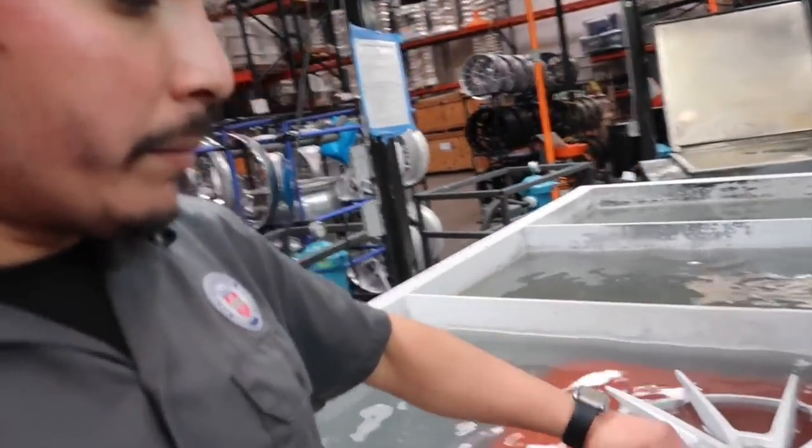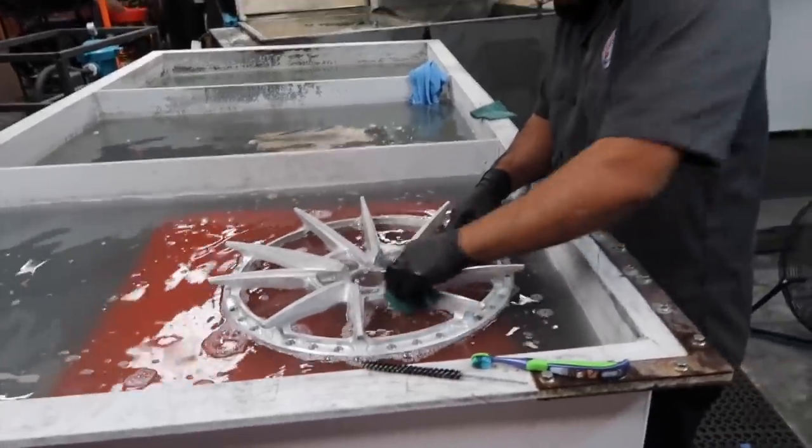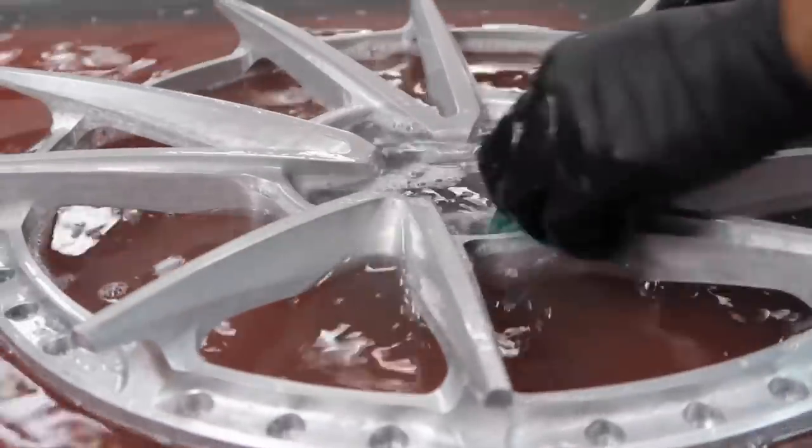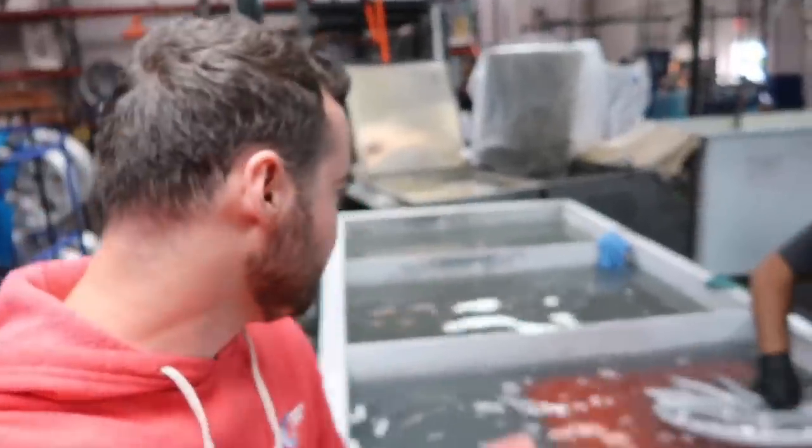Alrighty. So right now he's going to wash off any of the residue from the tumbler. Sure. Just giving my wheel a bath. Actually, I haven't showered in a few days, so they told me I could use their bath here for personal use. Just kidding.